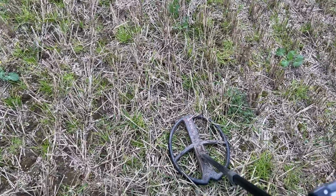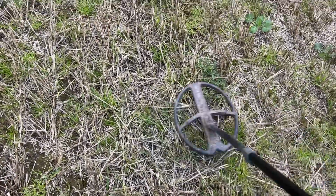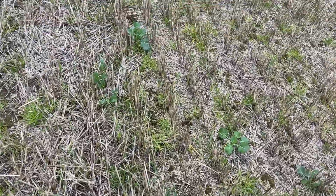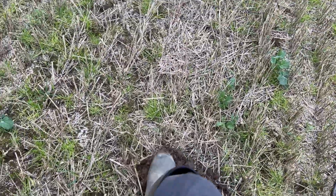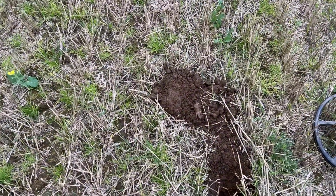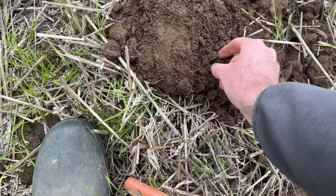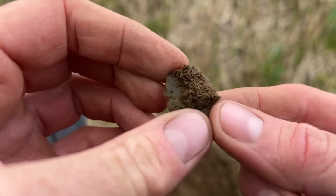This time it's a wee target. 75, 15 minutes in. We're on hole number 3. Quite a quiet field, which isn't a bad thing, as long as the targets you're getting aren't complete junk. Ah, we've got something right there. It's either a coin or a button or nothing.